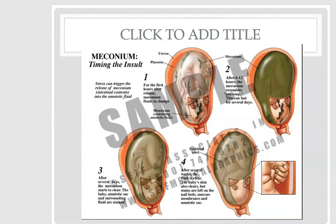What I'm presenting to you is, we talked about what happens when the baby is in utero for longer than that normal window, and the decrease in perfusion causes a little stress in the fetus. So that stress response is part of their fight or flight response. In utero, their sphincters will relax and the baby will release the meconium into the amniotic fluid. For the first couple hours after birth, it floats around in the amniotic fluid in clumps, and then it will kind of dissipate, and the consistency will resemble pea soup. You heard me talk about pea soup stained meconium fluid earlier this semester. And then after several days, the meconium starts to clear, but the baby, the amniotic sac, the fluid, and the surrounding structures are stained.